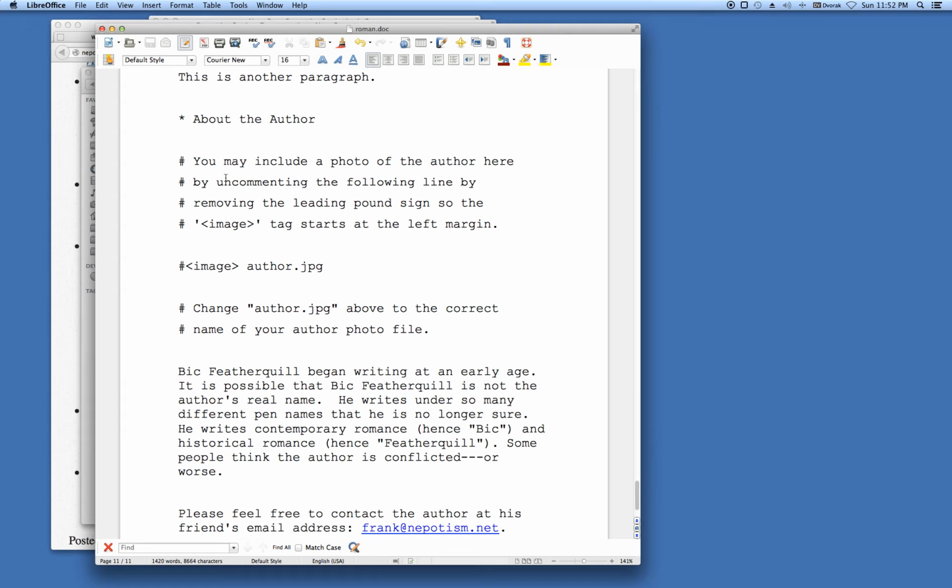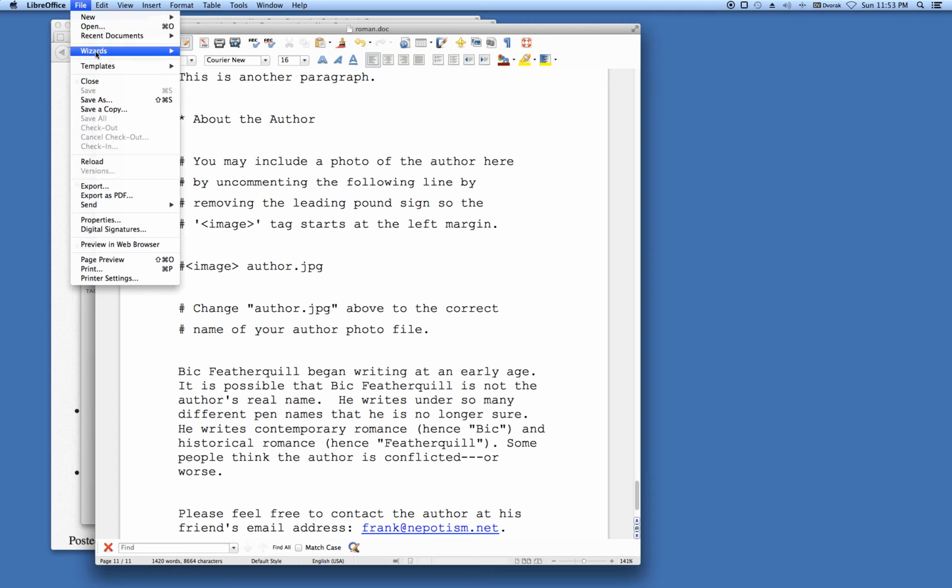The next step is to save this out as a text file. This is LibreOffice, a fairly new version of LibreOffice that has under the File menu, Save a Copy. So that's what we're going to use. If you're using an older version of LibreOffice or another word processor that doesn't have a Save a Copy, you may use the Save As to do essentially the same thing. Save a copy.